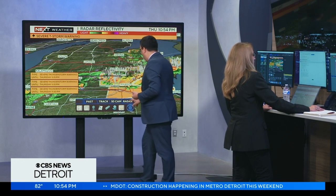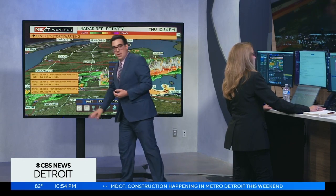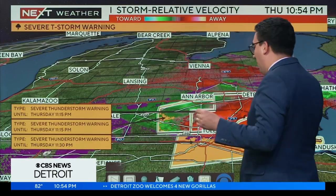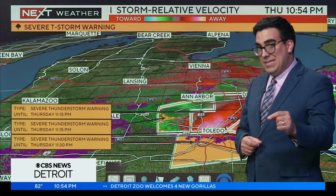We're going to take another look at some of the rotation. We've got another minute or two left before we're actually going to get ready for our 11 o'clock broadcast on CBS. So if you're watching us on WKBD, you'll have to switch over to CBS. However, if you're watching us on the live stream, you don't need to go anywhere.